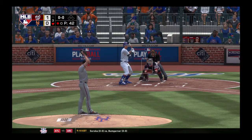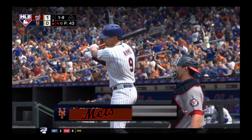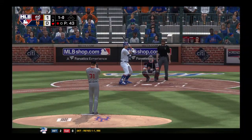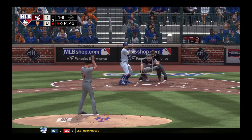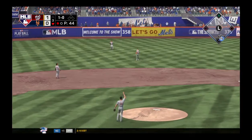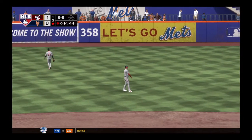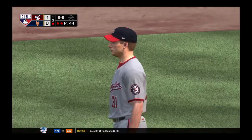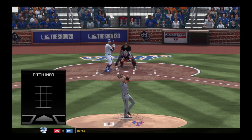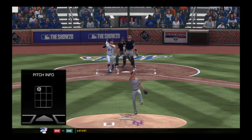So here's Brandon Nimmo, as he'll look at a fastball too high for ball 1. 0 for 1 for him here in this one. Popped him up. Turner ranges back, and he has it for out number 2. That's exactly what they wanted out of that pitch up in the zone. They took him up the ladder, and he couldn't get up to it. So that was an easy pop-out. Well-executed pitch there.